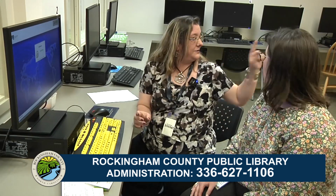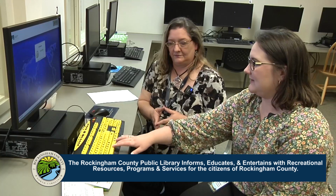Around the room we have visually impaired keyboards available for people that have trouble being able to see. They're brighter, the letters are larger, and we have them all around, and there's one in the closed-in lab as well, just to help anybody that comes in visually impaired. Oh wow, so inclusive as well, not just resources and things that we can check out. Yes. That's awesome.